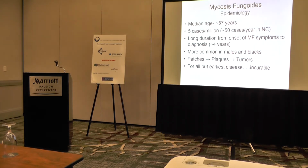And patients have different types of mycosis. There's this wide spectrum between patients who may have one tiny little patch and another person that may have widespread disease. And for all but the earliest, this is like a lot of skin lymphomas. We don't cure it like we cure leukemias, for example. Some people will say, well, get chemotherapy and I'll never have to deal with this again. Usually, for most patients, mycosis is something we manage. We keep a lid on it.